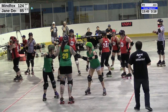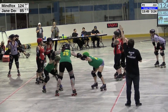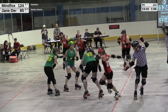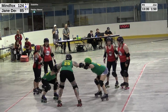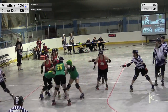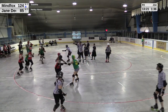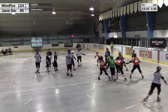When we go back to action here, Jane Deere is sitting with 85, Mindfox 124. We're going into jam 14. So Mindfox trying the same approach as Jane Deere had done and using pack definition to help get their jammer through quickly for lead jam, Stabitha just off a power start. Stabitha indeed being successful in that, getting through those 3 blockers. Slamazon getting her out on the inside line and drawing her back, allowing time for that 4th Jane Deere blocker to get on track.